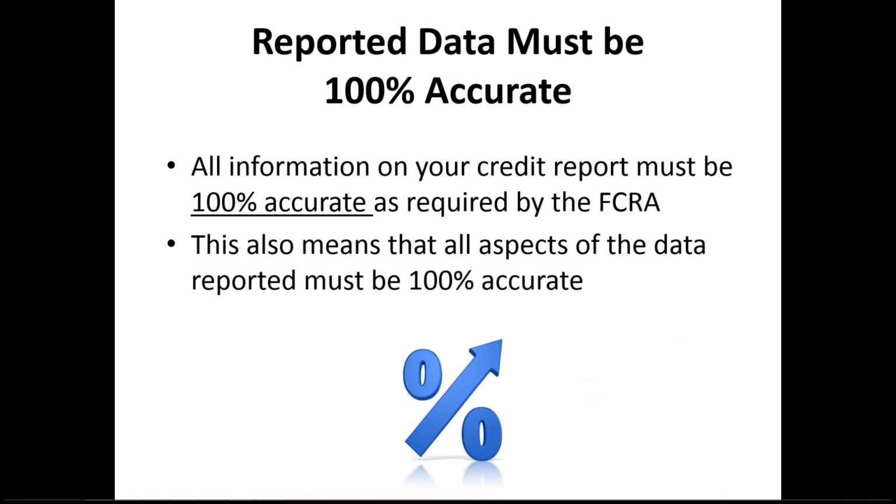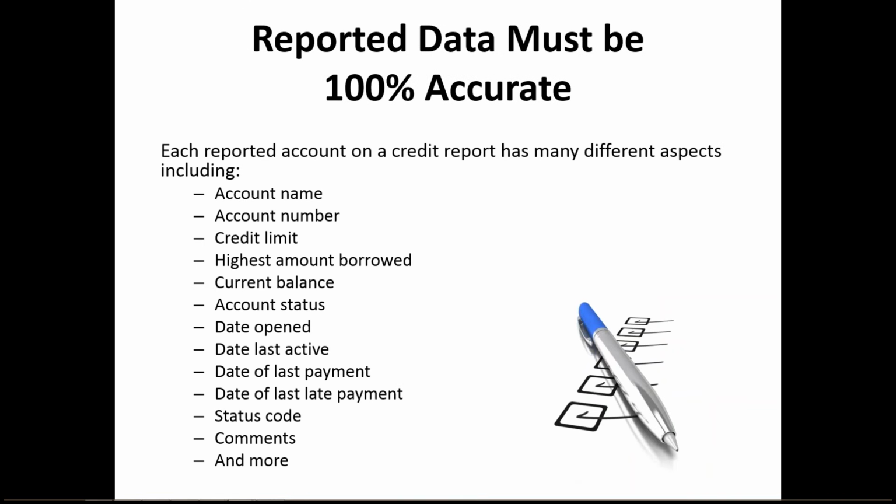Well, all information has to be 100% accurate. This means that all aspects of the data reported be 100% accurate. Let me show you what I mean. This is the contents of a line item on your credit report, a trade account. You have the account name, the account number, the credit limit, the highest amount borrowed, the balance, the account status, the open date, the date last active, which doesn't actually show on a report, but is a date that's tracked, date of last payment, date of last late payment, status code comments, and more. So this is the details of what you see on a trade line, on a credit report, an account that's reported. Well, according to the FCRA, every single point of data here that I'm listing has to be 100% accurate.